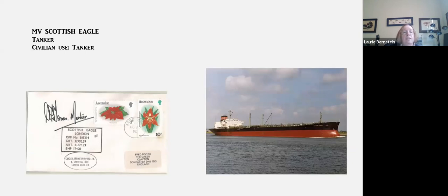The Scottish Eagle is actually from the King Line. It was used as a fuel depot ship at South Georgia, then moved to the Falklands, dispensing fuel and lubricants. It was sold in '86, and then it's unknown what became of it after that.